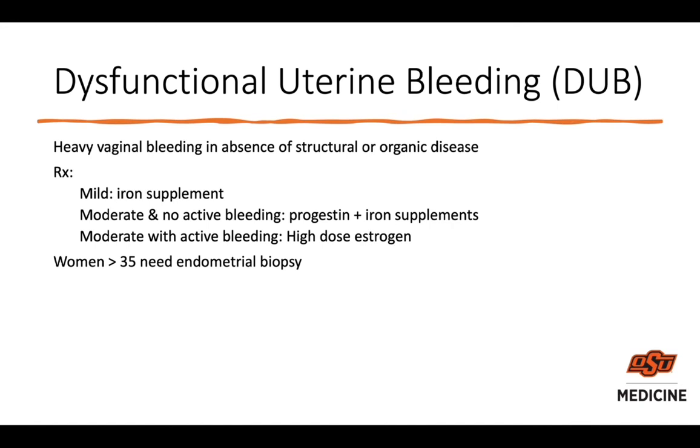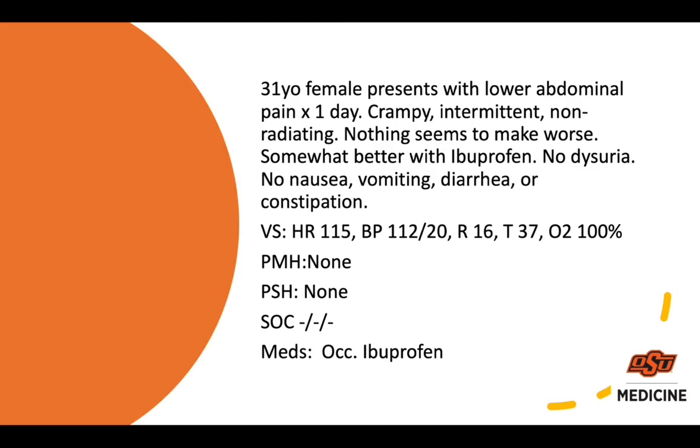And typically, I'm not starting an iron supplement in the ER. I'm just more, hey, follow-up information. Typically, it's good to get these patients followed up with obstetrics so they can get managed appropriately.